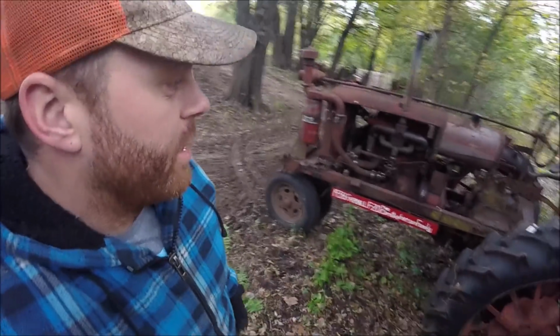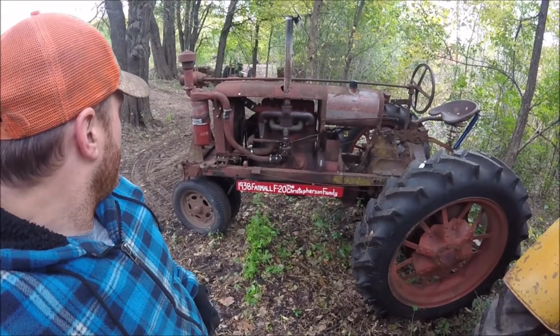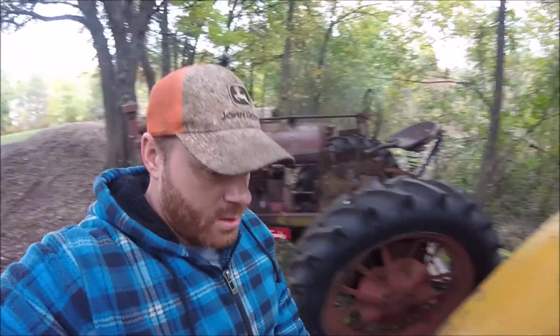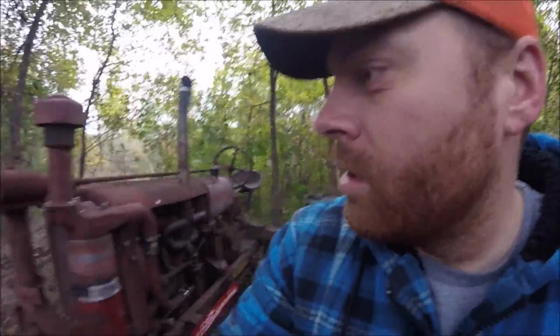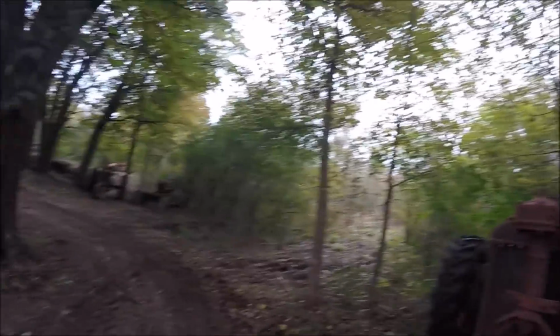Second there, I thought we were going to make it up the hill at idle, but not quite. It's a pretty steep hill over here, so put the can on the Minneapolis and go get DH and figure out where we're going to put that. Probably just go right over there.